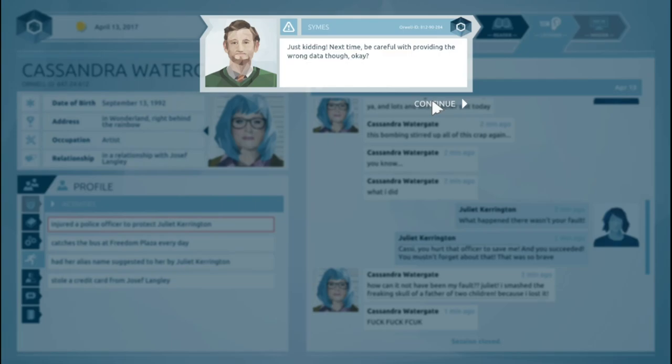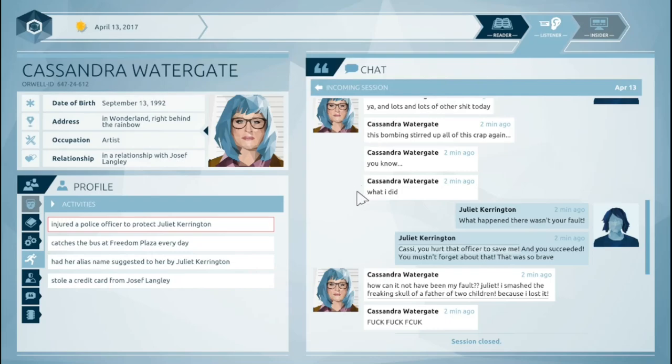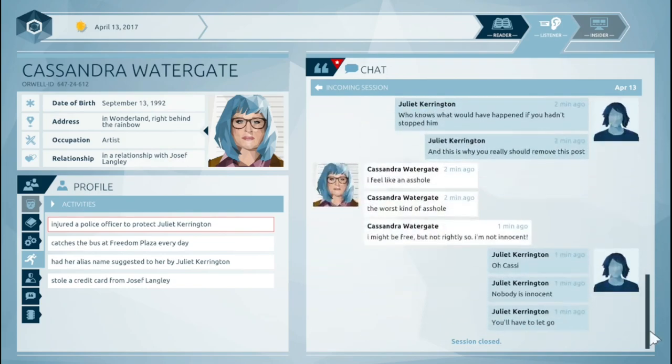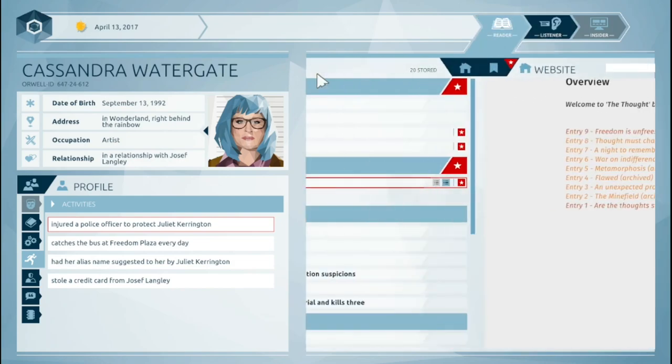Next time, be careful with providing the wrong data, though, okay? In Miss Watergate's case, it was not a problem to get her address with the help of local police due to her former record.